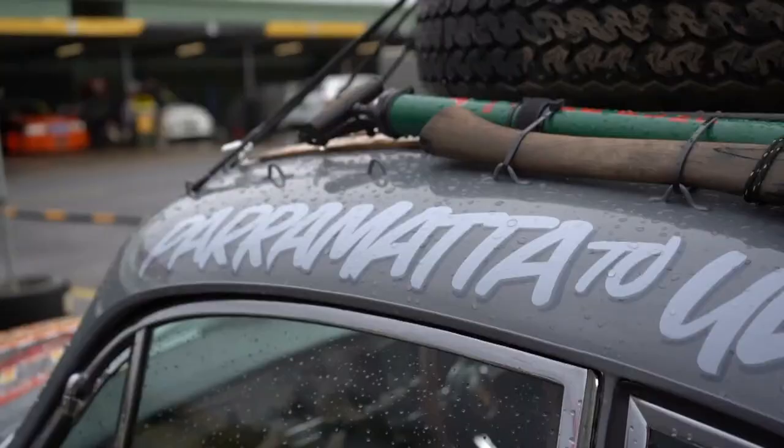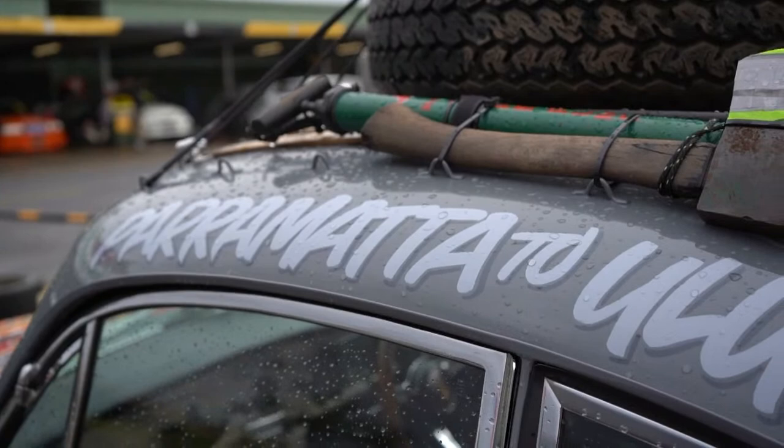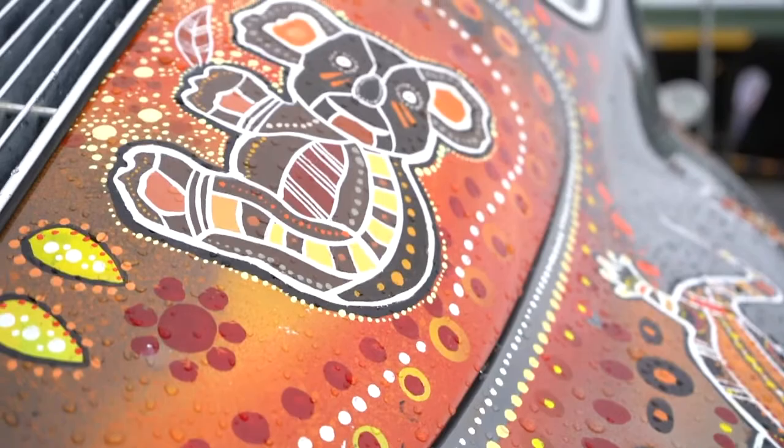There's a few other cars here, some of which I haven't actually seen before. Perhaps if we could just walk around, we'll move over to one of the other cars and you can tell us about it. Now, Ron, I think it's fair to say that nobody has ever seen a 356 quite like this one.